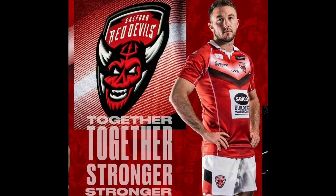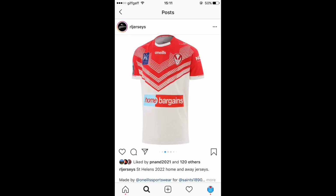And now we move on to St Helens home shirt and away shirt for 2022. The last couple of years, their kits have been very good. I liked the one in 2019. I liked the one in 2020, 2021. But this year, it's been a couple of months or so since it's been released. And at the time, I absolutely hated it. I thought it was the worst looking kit in the Super League. But over time, I've kind of changed my stance on it.